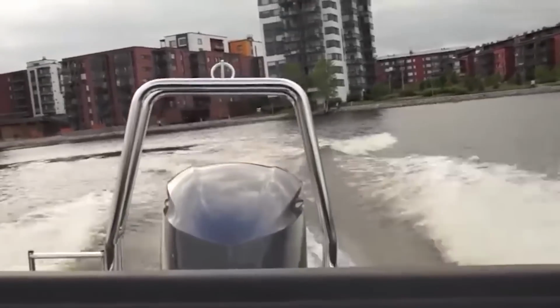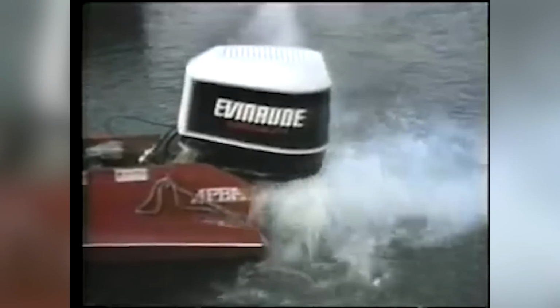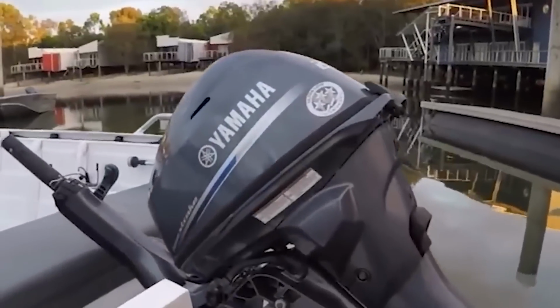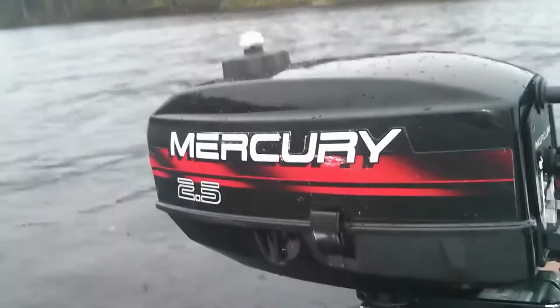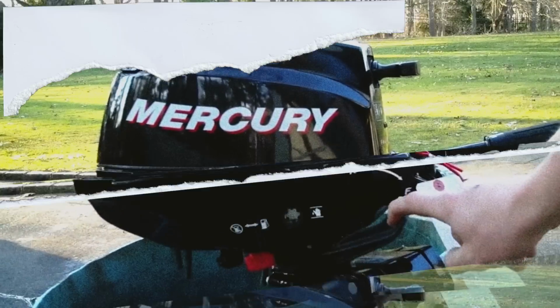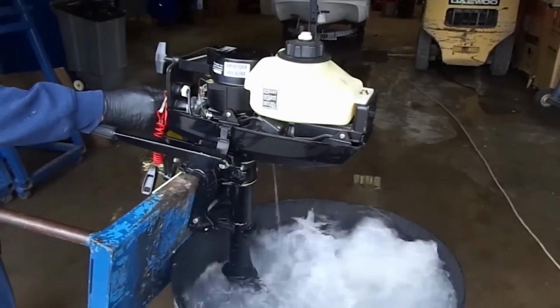But here's what'll blow your mind. The dirty two-stroke engine that everyone loves to hate actually powered some of the most revolutionary moments in human history. However, there's a dark secret the EPA doesn't want you to know. Many two-strokes can actually be cleaner than many four-strokes on the water today. The real controversy: we might have banned the wrong technology.